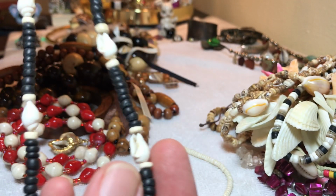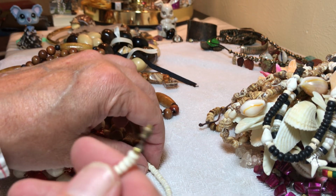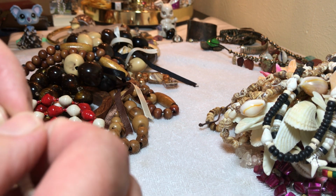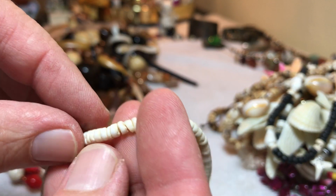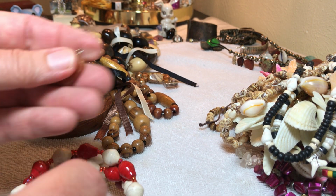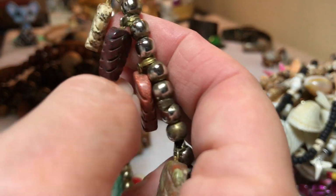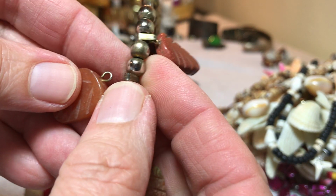So we've got two shark's teeth necklaces. This one has pretty little shells on it. I guess those are shells. Oh, look. That has to go there in that missing spot. That's wonderful. There it is. It's not going to be hard to slip that on there.